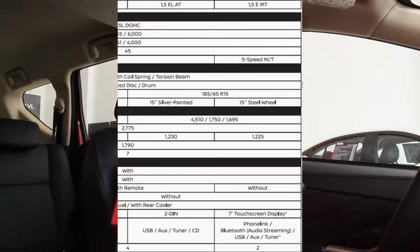You know what? I like that variant because I've been looking for that with the pre-facelift Xpander, because the pre-facelift Xpander's manual variant only has a 2-din setup as well. So this one has an infotainment system at least with the base model. So Nissan with the EL variant, we're like with the infotainment system.